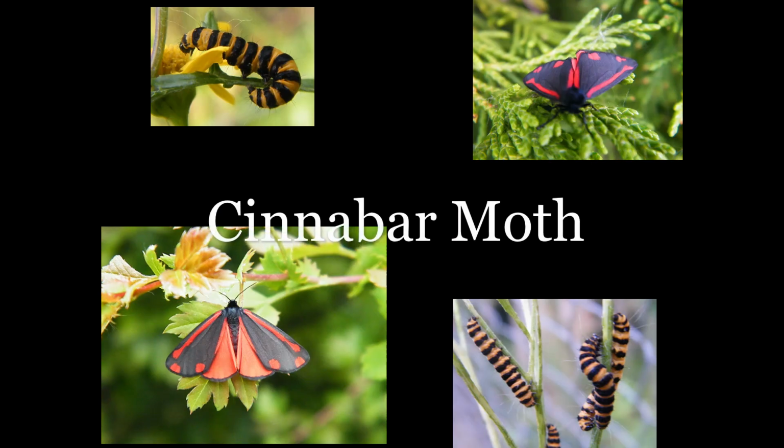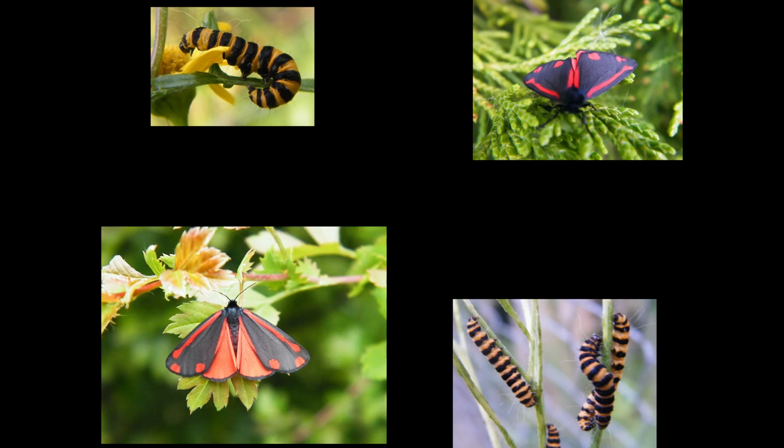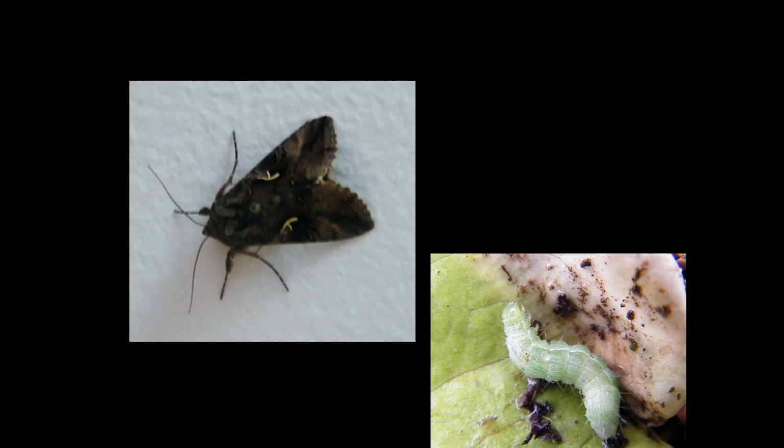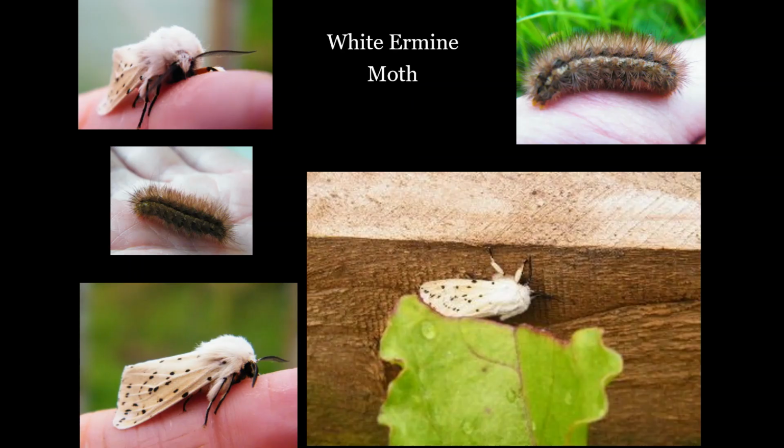Each year, we find the caterpillars of the cinnabar moth feeding on marsh ragwort. Because of their diet, both moth and caterpillar are poisonous. This means that the moth can fly during the day quite slowly, because it has less to fear from predators. The silver Y moth is named for the Y-shaped markings on its wings. The white ermine moth gets its name from the color of its wings, which resemble the fur which used to be worn by royalty and by the nobility. It lays its eggs on dandelions and docks.